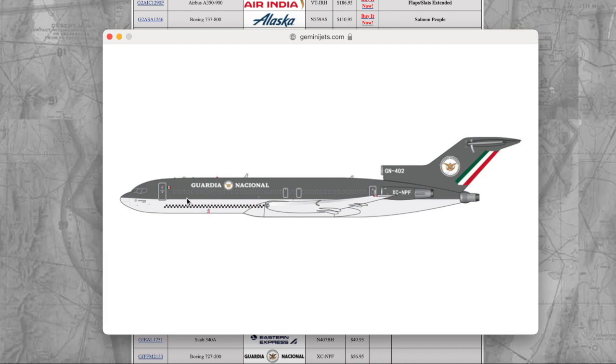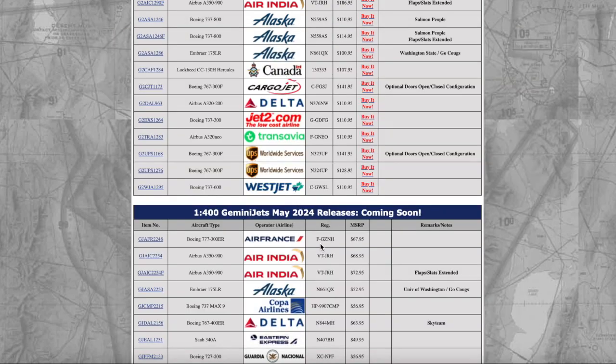But here's the Guardia Nacional Boeing 727-200 for the Mexican president or Mexican Air Force, but highly likely this is used for the Mexican president. So yeah, there's the registration of that aircraft. There's actually two registrations, so I'm not sure, but this is the registration. That aircraft is registered X-Ray Charlie November Papa Foxtrot, but then you also got Golf November 402. I'm assuming this could be the aircraft ship number. The price is $56.95 for this aircraft right here. Alright, so that's the very cool looking 727 right there.